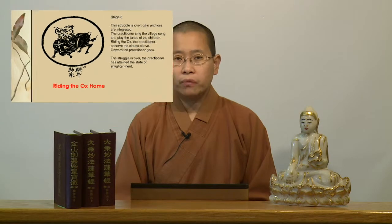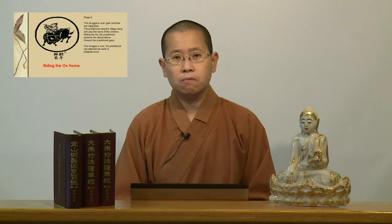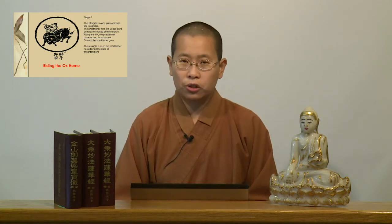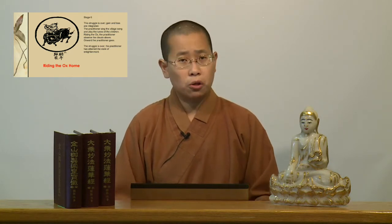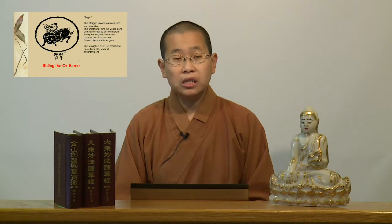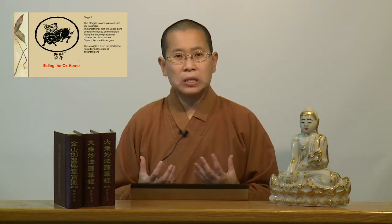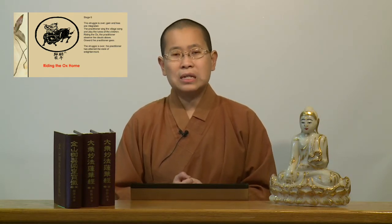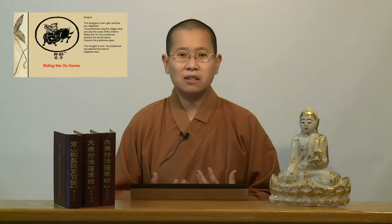In this stage, the practitioner is over the struggle with the ox. The ox has been controlled by the practitioner. So there's no more gain and loss because there is no more struggle. In here, the practitioner experiences with joy the time whereby he's able to manage his own nature. He's able to know himself completely. The joy is so great that he sings the song.